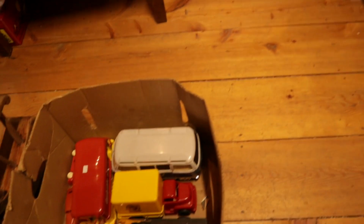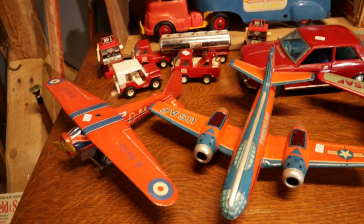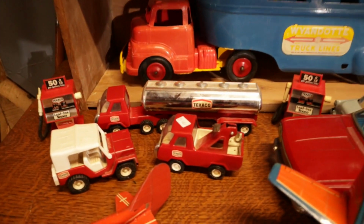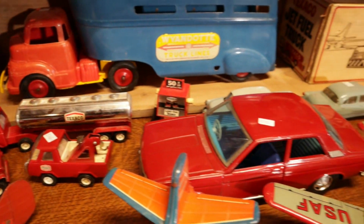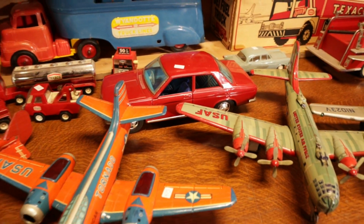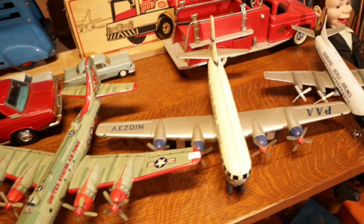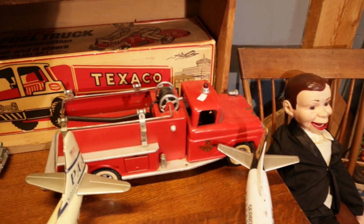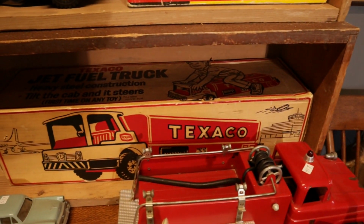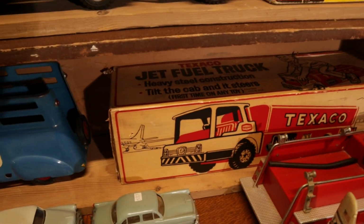Got a lot of plastic toys over here, but it's a nice lot. We got some really neat airplanes. Little Tonka, or Buddy L rather. Texaco set back there with two gas pumps, kind of neat. Japanese tin car. Some classic old tin airplanes. Nice old Clipper there. Tonka fire truck. A Texaco truck has never been out of the box. The big copper staples are still holding all the ends of the box.